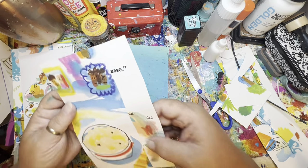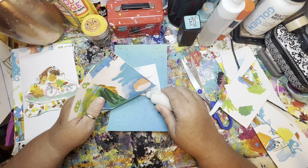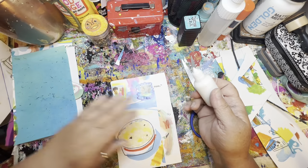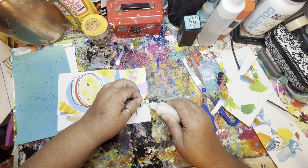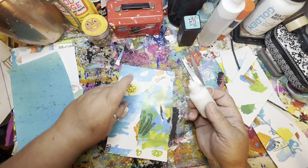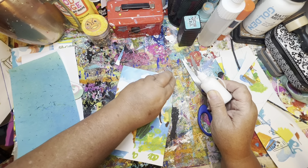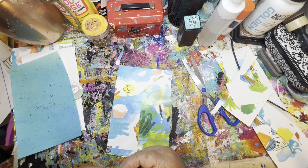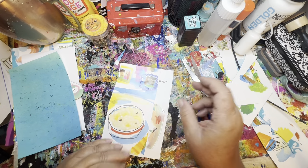All right. And then I can get in there and glue things down a little bit better. I don't want to glue on that page. Add it to the page.